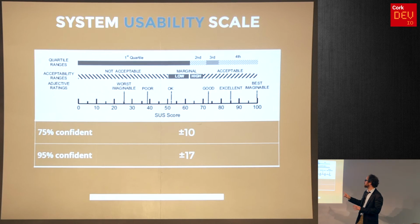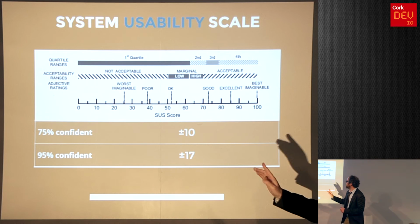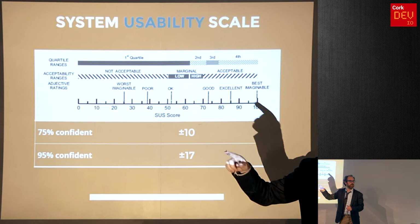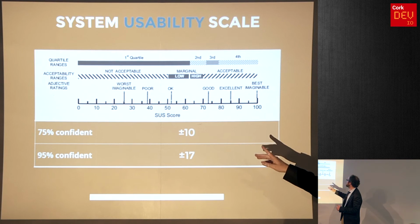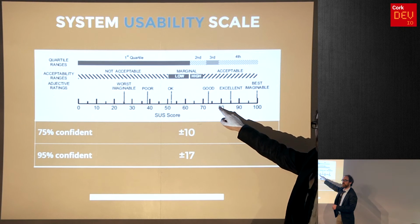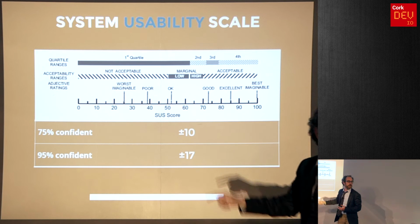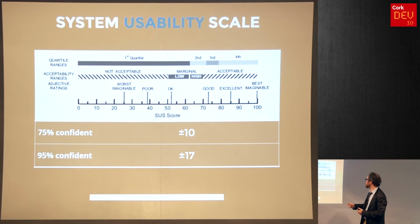Another good thing about it is that it's been proven to work on a very small number of people. Once you ask about 12 people to fill in this survey, you can be pretty confident that the average mark they give you is what a larger number of people would give you. Even if you ask just 5 people, you can be 75% confident that you're within 10 points of the true score. So suppose somebody gives your website a score of 80, and you asked 5 people, then you can be 75% certain that your score is somewhere between 70 and 90. So it works with quite a small number of people. And if you want a truly accurate number, you can just ask 12 people, which still isn't a big number.